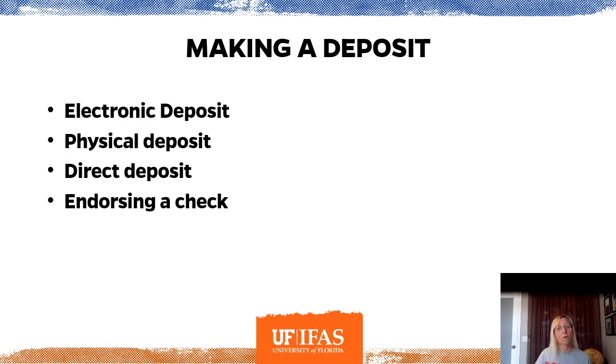Your employer or somebody paying you might provide a direct deposit. Even the IRS now will offer income tax refunds as a direct deposit. So the financial institution or whoever is paying you, your employer, sends that money directly to your bank, and you don't have to make that physical deposit in any way. So that's an easy way to get your money into an account.